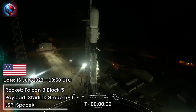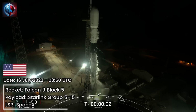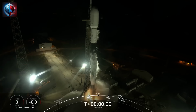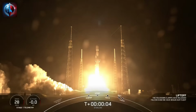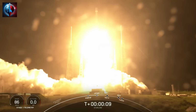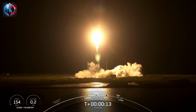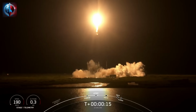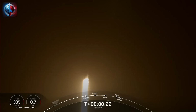T-minus 10, 9, 8, 7, 6, 5, 4, 3, 2, 1, ignition, engines full power, and liftoff of SpaceX Falcon 9. Go Falcon, go Starlink. Stage 1 propulsion is nominal.